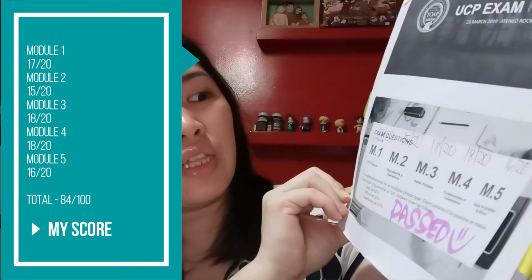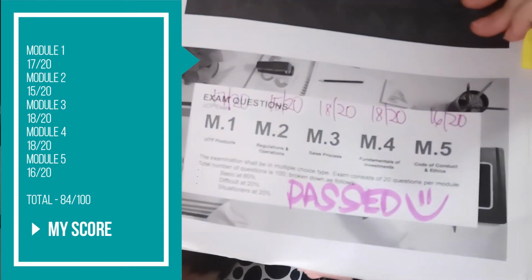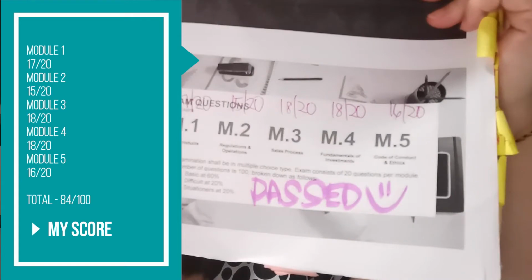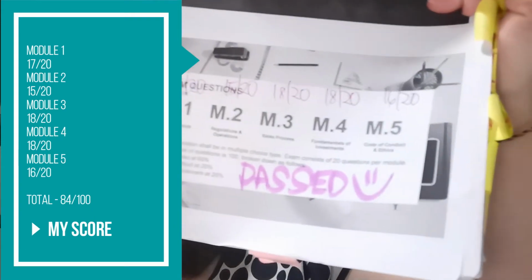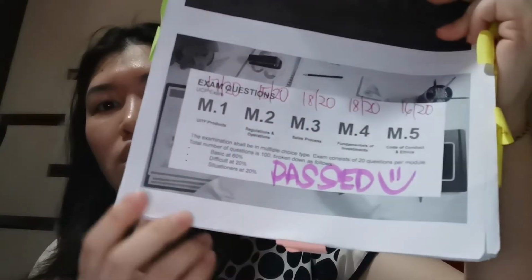So here I'll show you my folder of review material. This is what I read for, I think, the last 2 weeks or so prior to taking my exam. As you can see, here's my score. Module 1, I got 17 out of 20. Module 2, I got 15 out of 20. Module 3, I got 18 over 20, same as with Module 4. And for Module 5, I got 16 over 20. So overall, I passed all the 5 modules and I'm so happy.